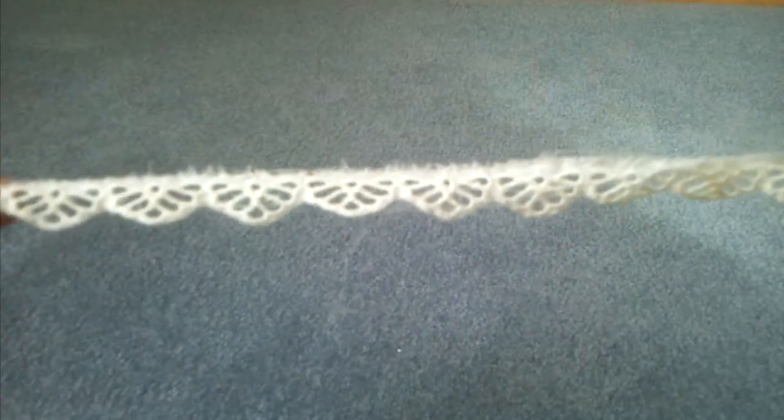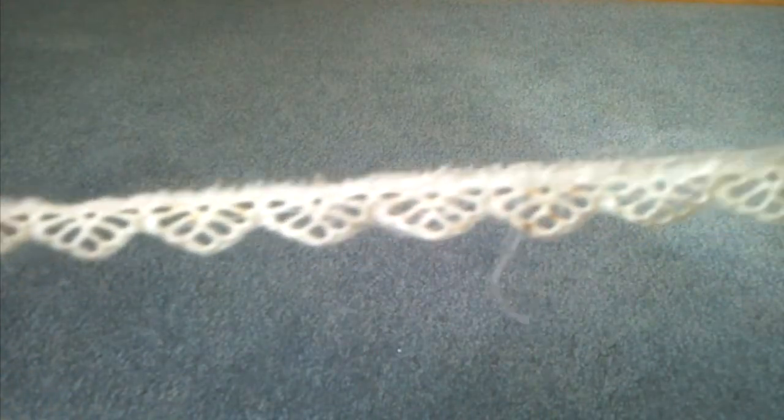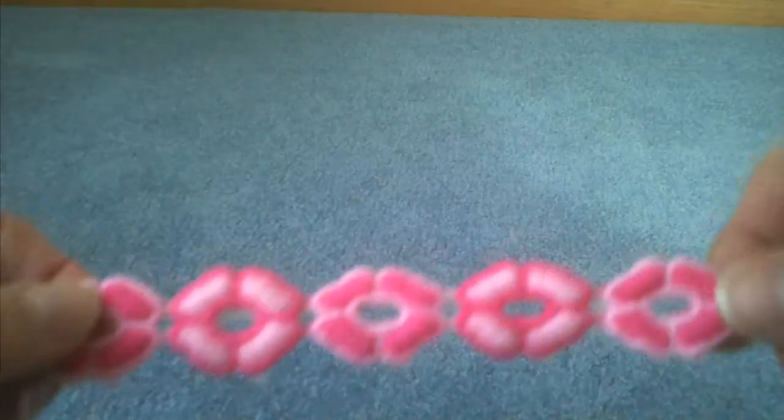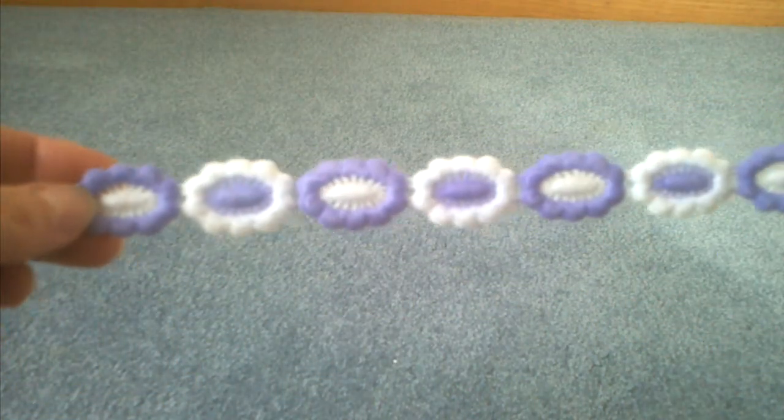I also found pieces of this lace that someone had torn off something. There's lots of threads. I also found this cute trim and one similar to it, just a short little piece.